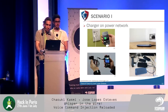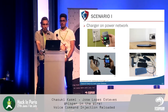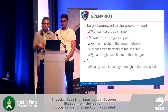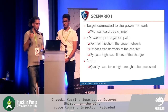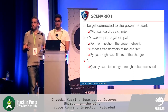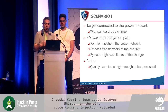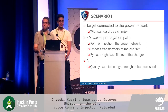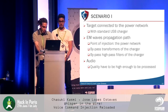The first scenario is the most classical one. We all have that at home. We have a USB charger that we connect to the power network. In that case, our parasitic signal will have to bypass the transformers that are inside the USB charger and bypass the high-pass filters that are in the charger to discard the 50 hertz of the power network.